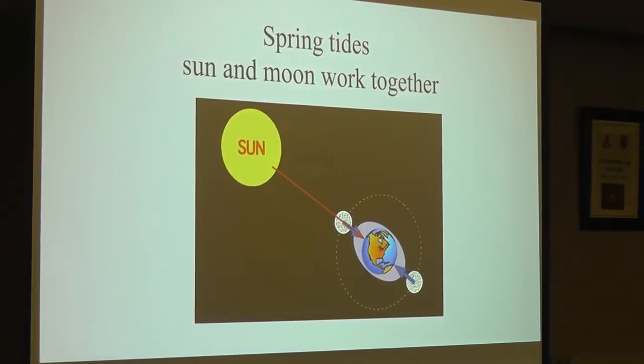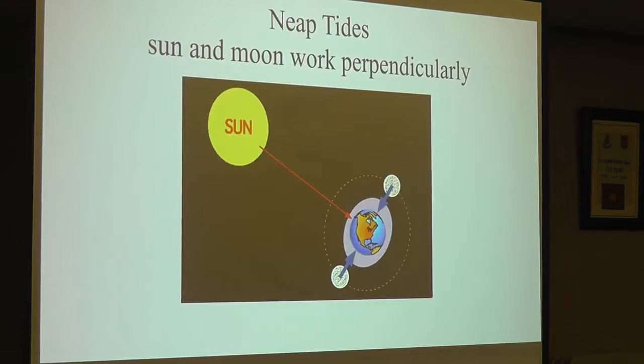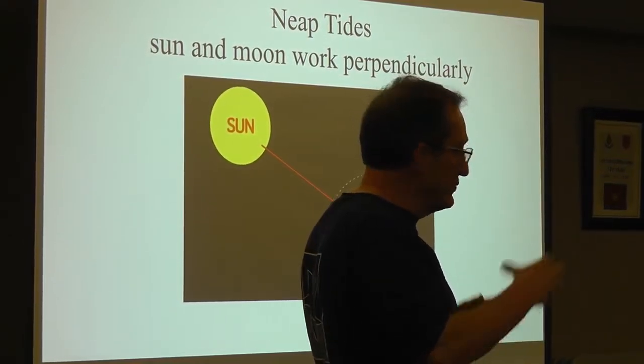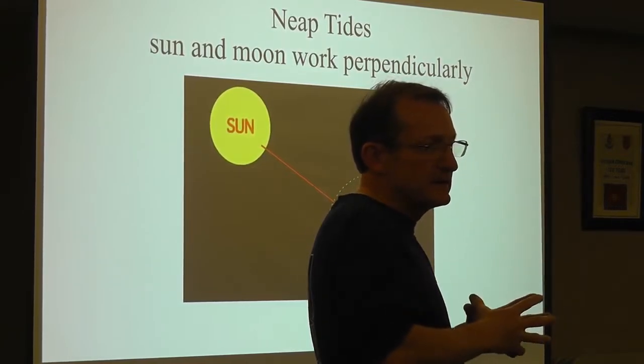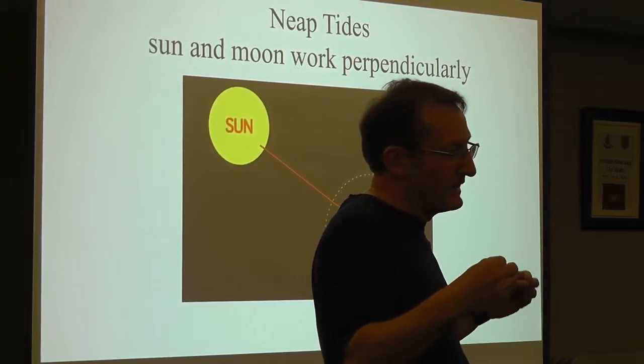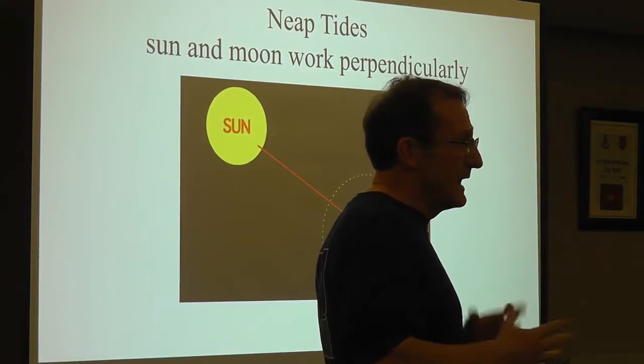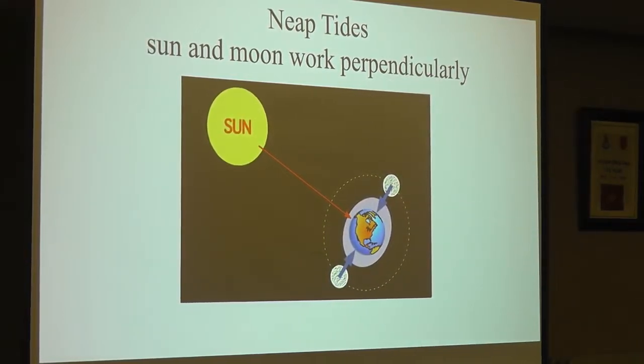Now, neap tides. Here, the idea is that the moon is still winning, but the sun is kind of making the net effect smaller. Is that going to make sense as to why we get springs and neaps and why they're at those phases? Now, I'm just going to try something here and see if I can get this to work again.